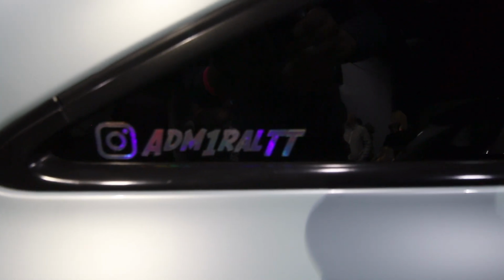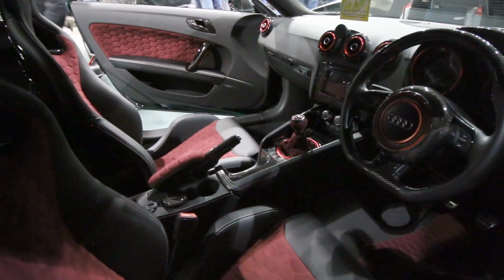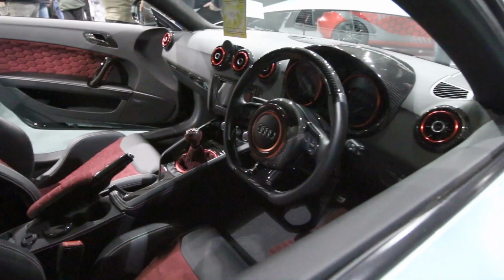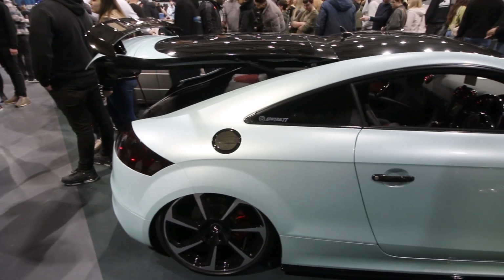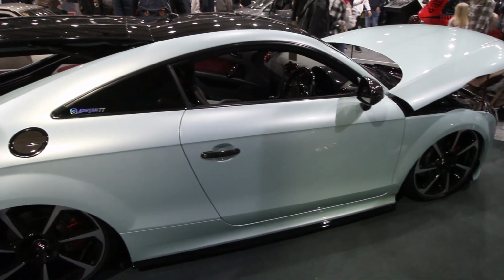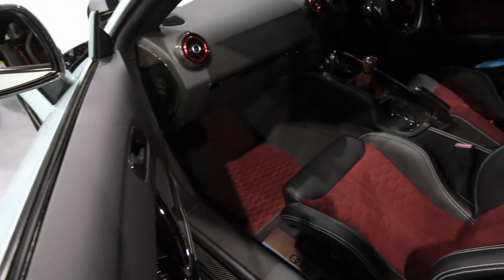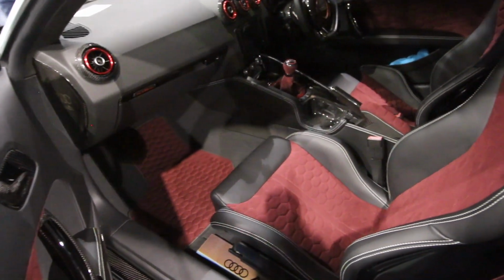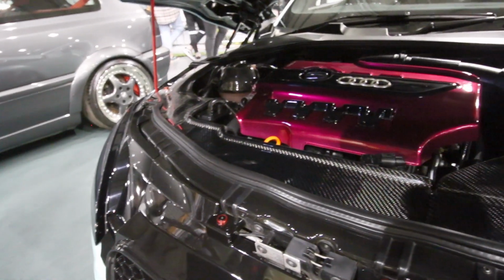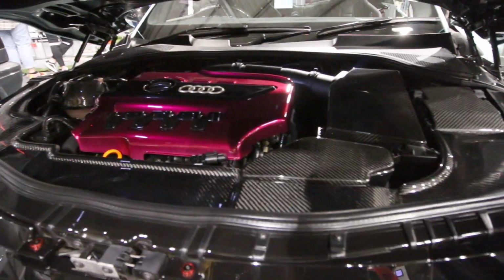So this is another TT that I saw, Admiral TT. Beautiful interior, burgundy theme running throughout the seats, and also the fat filters. And the colour of the car was kind of a lime green. Of course, another bagged car. It was really nice and came across really nice as well. One thing I really loved about this car though was the engine bay, full of carbon, but that burgundy engine cover was magnificent. Really looked the part.